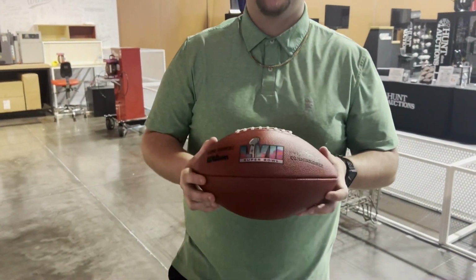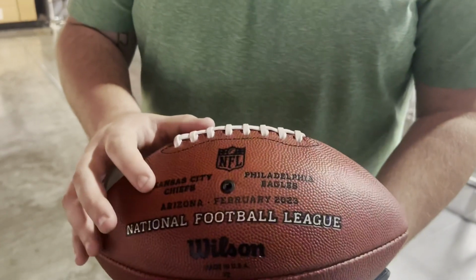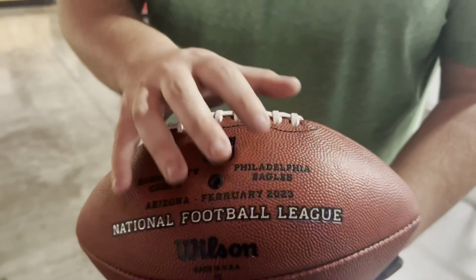We're here at the Wilson Ball Making Experience, where they teach you how to make a football, whether that be the footballs you see any given Sunday, or on this occasion, the specialty footballs for Super Bowl 57. The logo on one side, and then if you turn it around, Kansas City, Philadelphia. Let's take a little bit of a tour of the facility here.